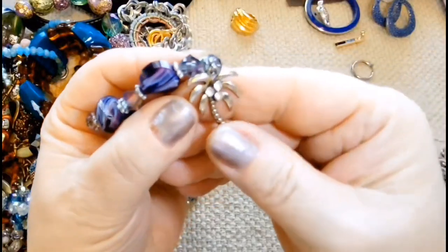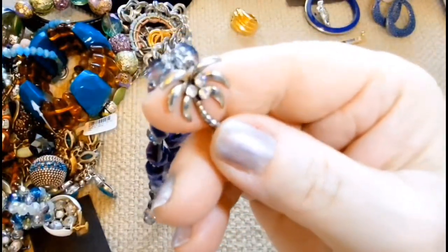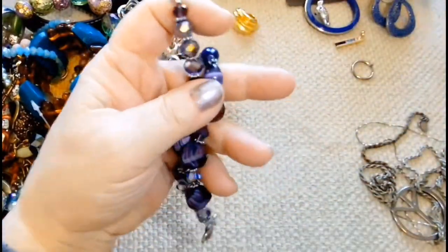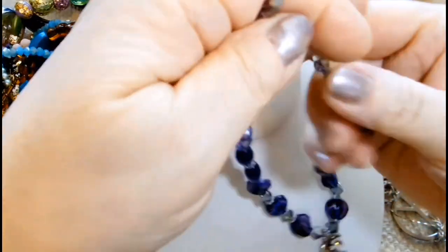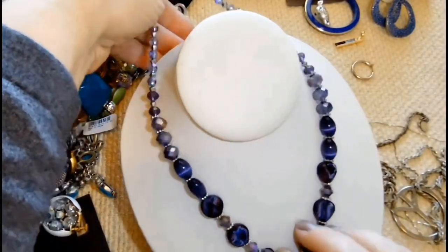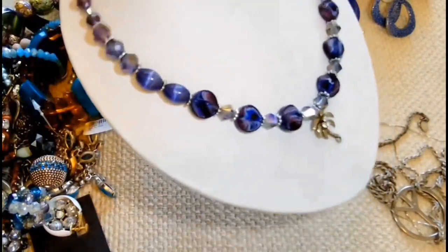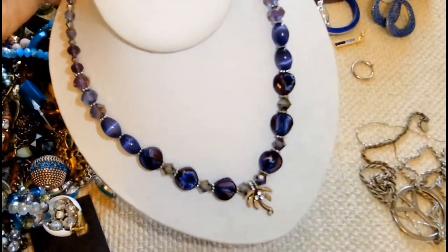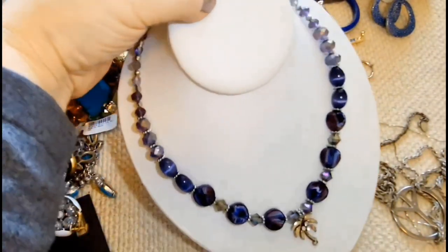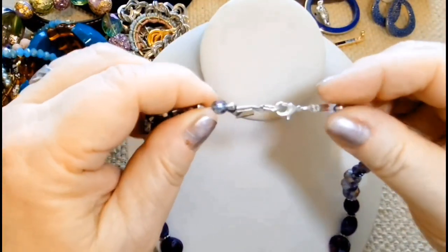I guess I'm seeing coconut. The little rhinestones are coconuts in the palm tree. I'm so sorry. You guys are probably like, Marie, palm tree, why do you keep calling that a pineapple? Here's what it looks like on. It's very, very pretty. Glass beads, absolutely gorgeous. And we're gonna do $8 on this. I don't see a brand, but $8.